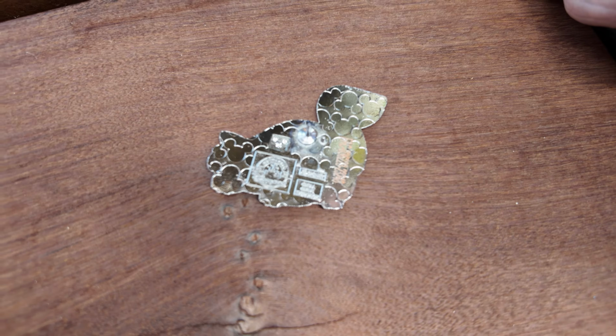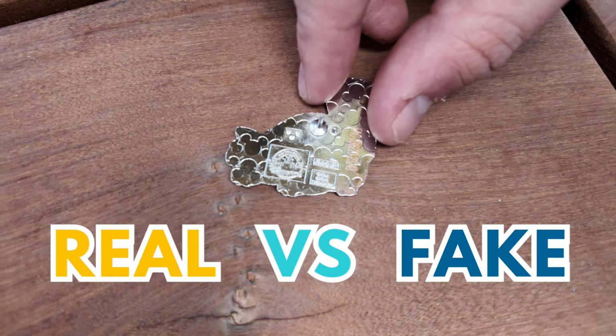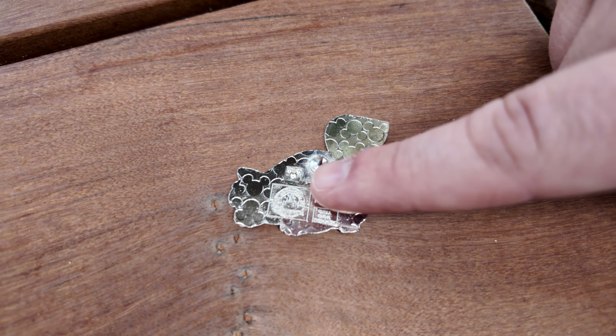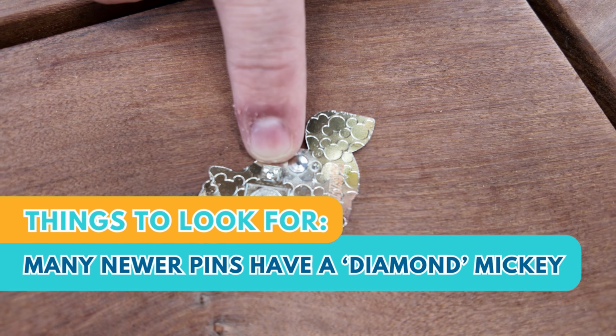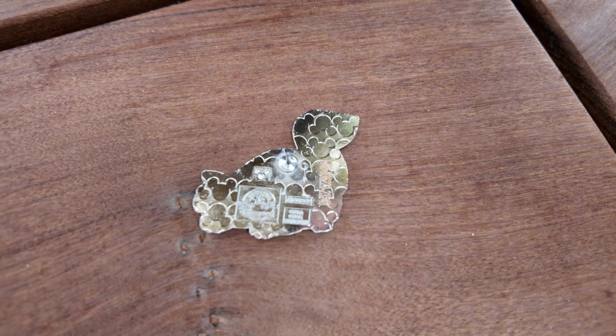We're going to talk a little bit now about what makes a pin real versus fake. On a lot of the newer pins, you'll see this Mickey diamond pattern. It might be a little bit hard to see on the video, but right below my finger, you'll see that it almost looks like little diamonds. That is a great way to spot a real pin on a newer pin.